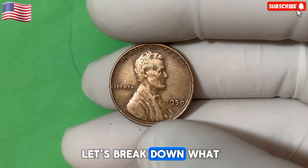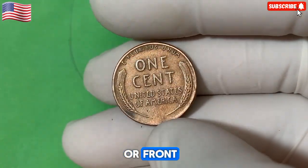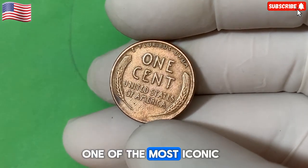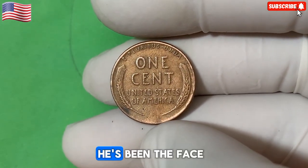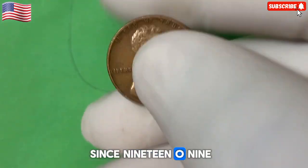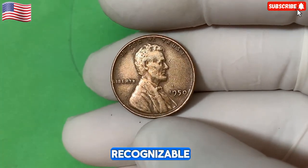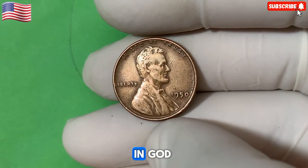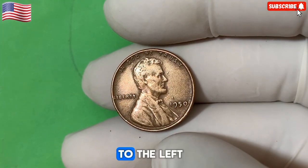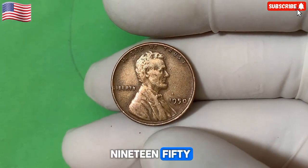Now, let's break down what makes this little piece of copper so special. The obverse, or front, of the coin features one of the most iconic faces in American coinage, Abraham Lincoln. He's been the face of the penny since 1909, and by 1950, his profile had become instantly recognizable. Across the top, you'll find the words, "In God We Trust." To the left is "Liberty," and on the right, the date, 1950.